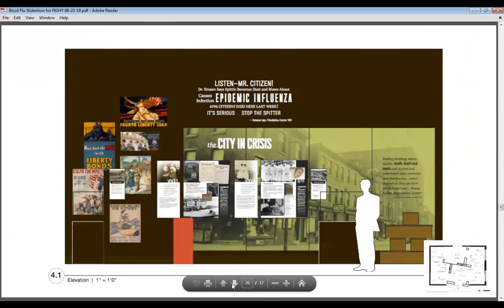There were many people here who did pitch in and try to help, and people like medical students and student nurses who were barely trained found themselves in charge of taking care of patients in these emergency hospitals. So we have some very powerful stories about this time, about this crisis, about how people coped.